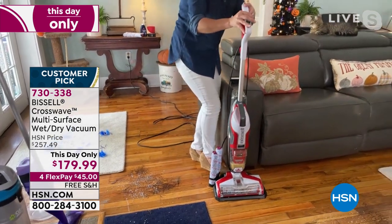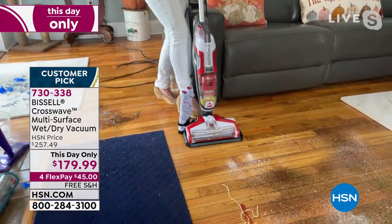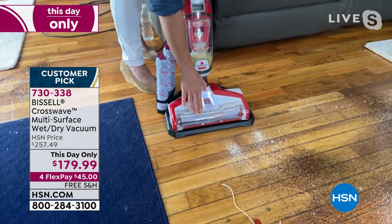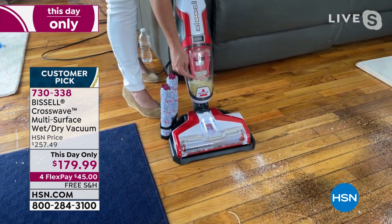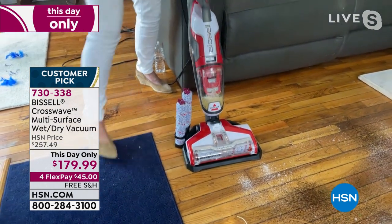So watch what we're going to do here. I'm going to move it forward. Because, guys, you're never going to have to put this away dirty. When you see that light, there's a trigger, Tamara. I am scrubbing my brush roll just like you would scrub your hair, like you would scrub your clothes. Look at this dirty tank, okay? Scrubbing, vacuuming at the same time.